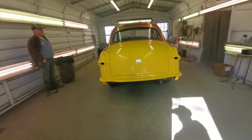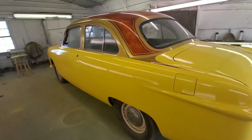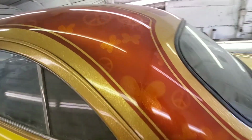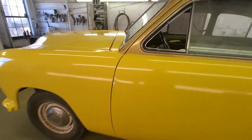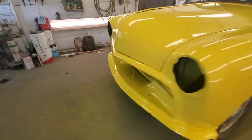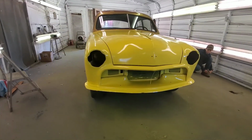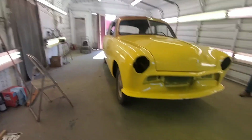And he's just working on this thing. Just finished doing some painting on it. Yeah. We did the roof last week. Nice. And we got the satin yellow on it, and then we're actually going to come back over the satin yellow and do a copper and gold panel paint. Oh, there you go. So yeah, it's got a few more days of paint work to go, but it'll be finished next week, and then he's going to lower it. He's going to run wide white walls and chrome reverse wheels and all that stuff. So it's going to be nice. It's going to be a neat piece. Definitely cool.